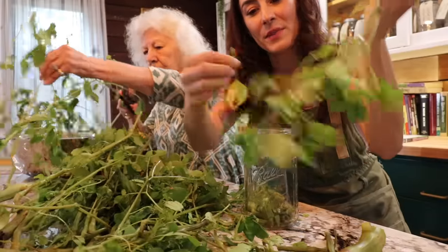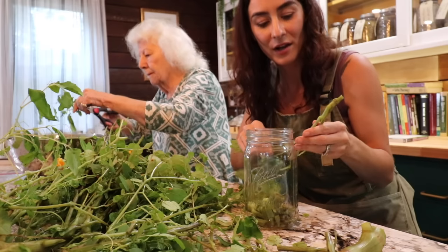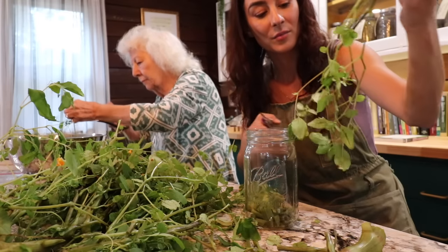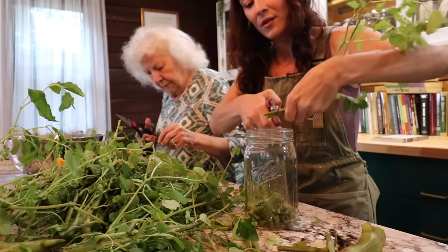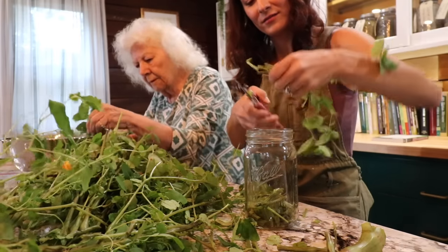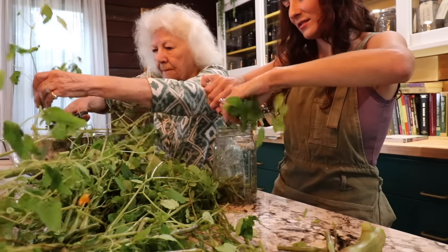I'm also inspecting anything that looks kind of funky and setting it aside. You want to get the best of the plant matter if you can to use. And if you can't, use what you have. But if you can be a little bit picky, go for it. We're going to chop up what we can, leaves, flowers, and all. Okay. You told me I can use this. Yeah, use that.